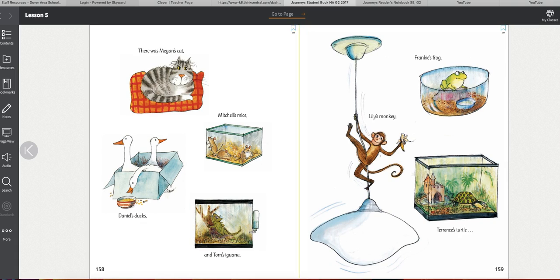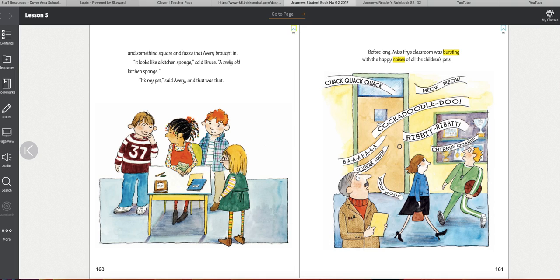There was Megan's cat, Mitchell's mice, Daniel's ducks, and Tom's iguana, Frankie's frog, Lily's monkey, Terrence's turtle, and something square and fuzzy that Avery brought in. "It looks like a kitchen sponge," said Bruce. "A really old kitchen sponge. That's not a pet." "It's my pet," said Avery. What? And that was that. So she has a pet sponge.